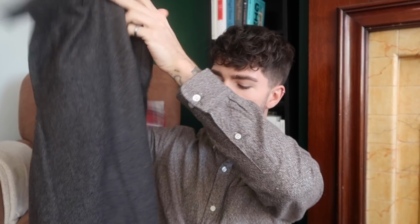Obviously, I wouldn't wear them with this shirt. I've got on a lot of brown. But really happy with those. They were £60, but I think they had 10% off in store as well, so they were 50. Very happy with those. Obviously, I did try them on in store, so you can get an idea of what they look like.